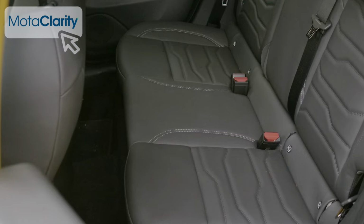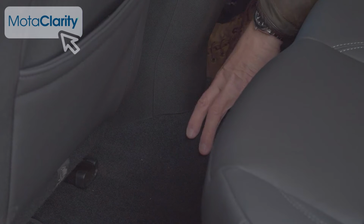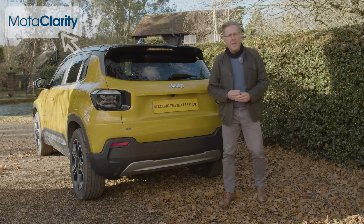Legroom's supposed to benefit from the careful hip positioning, supposedly also aided by the way that the 17-module battery's been secreted beneath the floor. But there's really not much room to stretch out at all, especially when you're seated behind a tall front seat passenger. Let's finish, as usual, with a look out back.